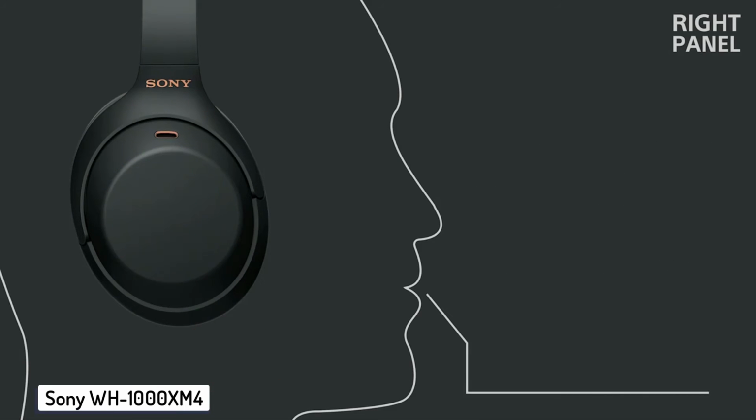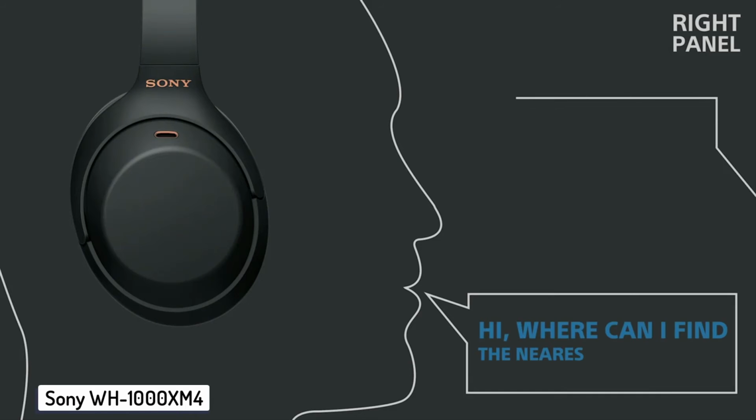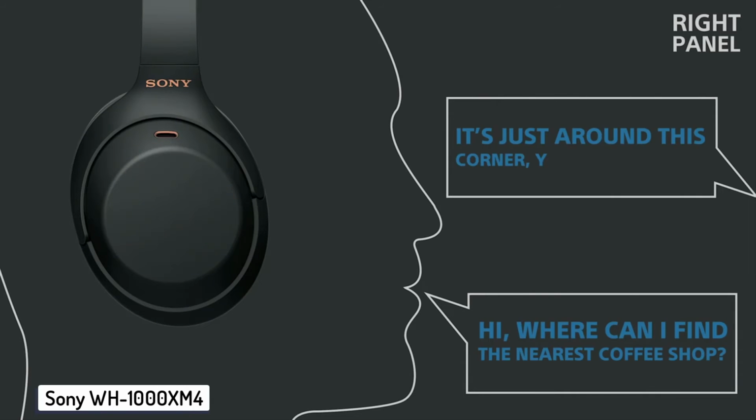In the app, there's also a way to EQ the headphones to sound how you want them to. This isn't exactly a new feature, but downloading the app is the only way to access it.